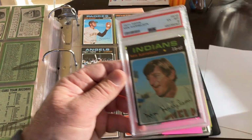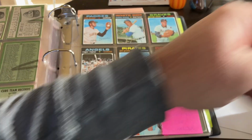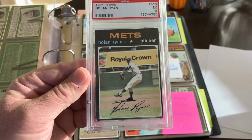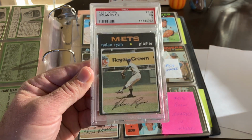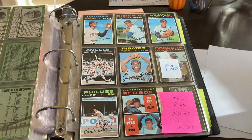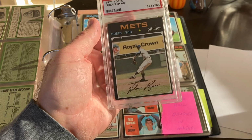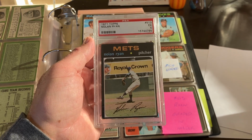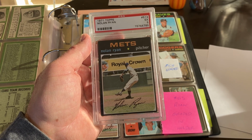All right, 510 is Ken Harrelson in a 6. Here's a biggie. Ryan in a 5. Card 513. You can see by the label up there, it's one of the oldest holders. This was graded a while ago.